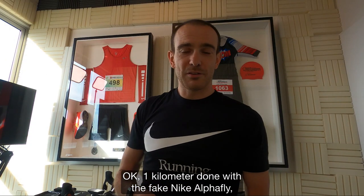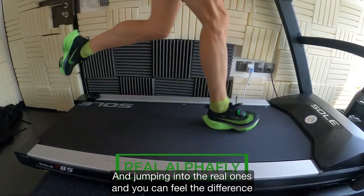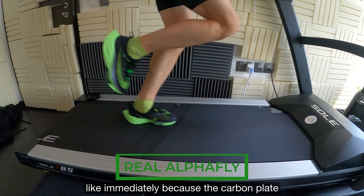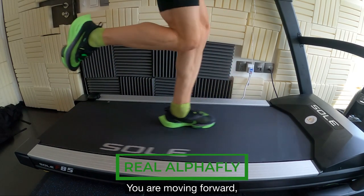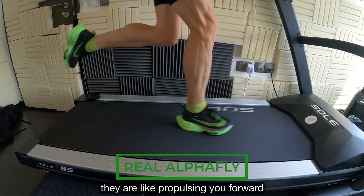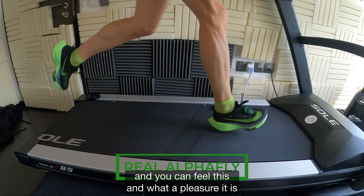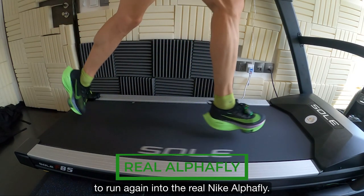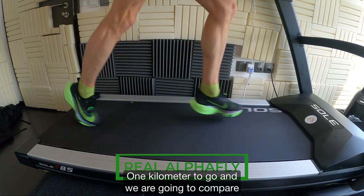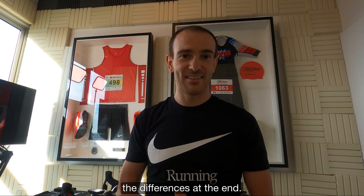Okay, 1 kilometer done with the fake Nike Alphafly. Thank God, I have to say. And jumping into the real one, you can feel the difference immediately, because the carbon plate is making all the difference. You are moving forward. They are like propelling you forward, and you can feel this. And oh, what a pleasure it is to run again in the real Nike Alphafly. 1 kilometer to go, and we are gonna compare the differences at the end.